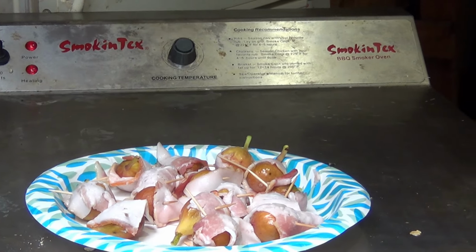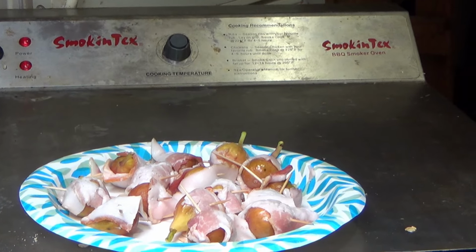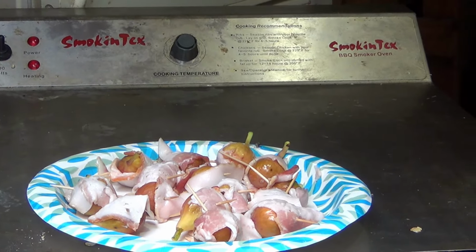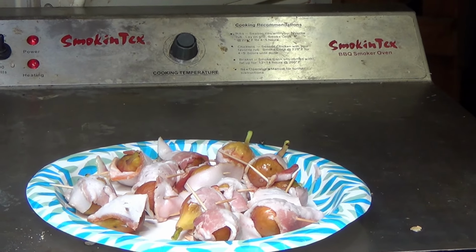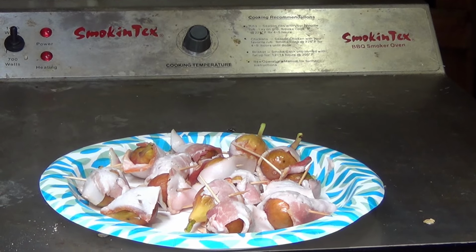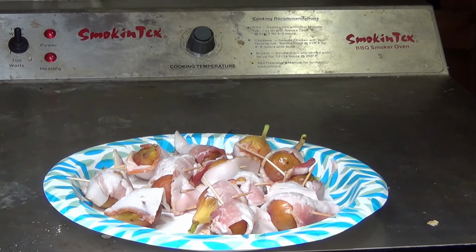Well, friends, I did not think you needed to watch me wrap bacon around figs. And to be honest with you, the jury's still out on this one. But I like figs. I like the smoked flavor. I love bacon. So I think they're going to be really, really good, but I can't guarantee it.